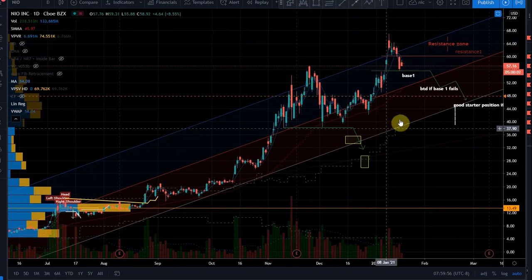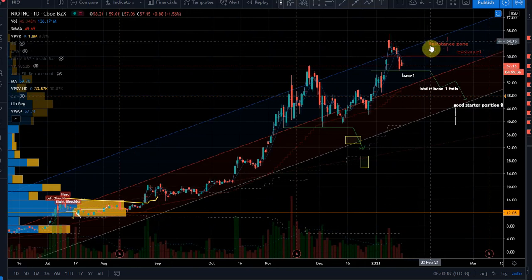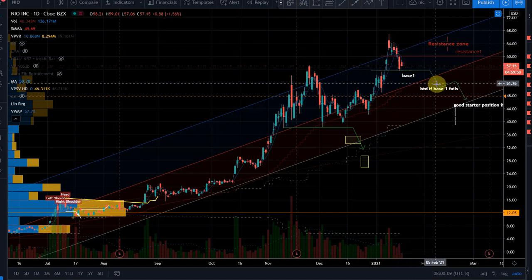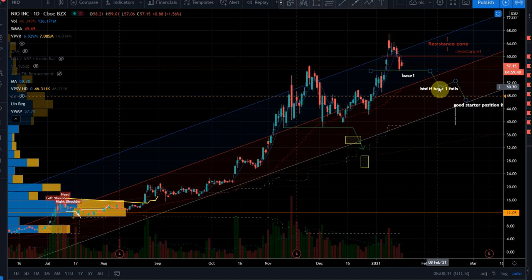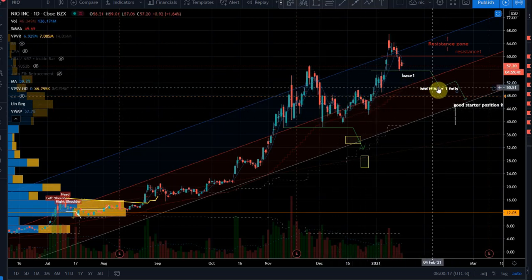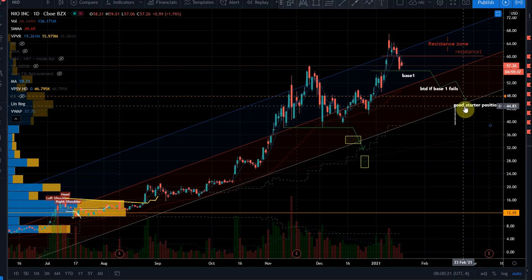All right, so clearly there's resistance where you failed last, and that's right here at 60, call it 0.5. And there are resistance zones above because it's the all-time high. Then you have a base, which I just noted. If it's lost, buy the dip base. If base one fails, that's the first attempt at buying the dip somewhere in here for a swing trade like these. But sometimes these don't hold and they finish the job, in which case it's a good starter position for a lot of people, the whole zone. So that would be the trade.